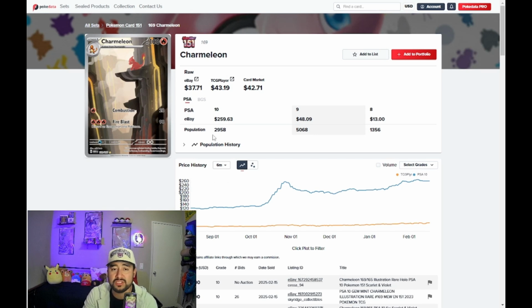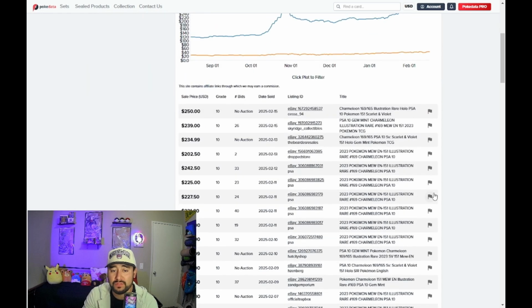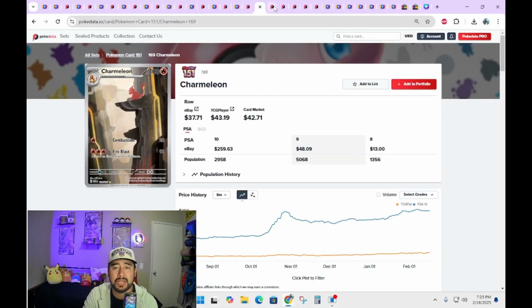And so overall, there's just less Charmeleons in a PSA 10 than the Charmander. The Charmander was graded more. But yeah, an expensive PSA 10, you guys, $259. So if you have any to grade, right now might be the time to grade.